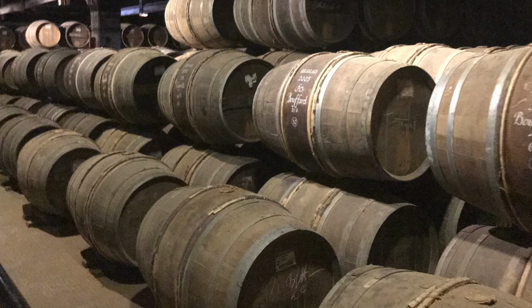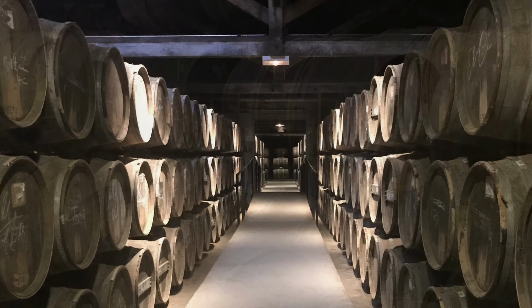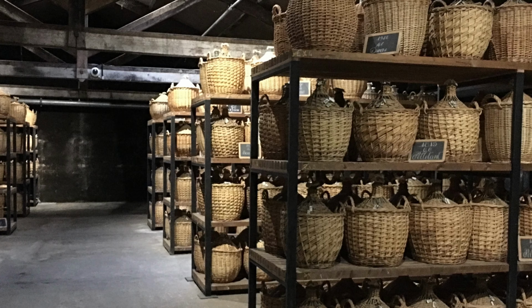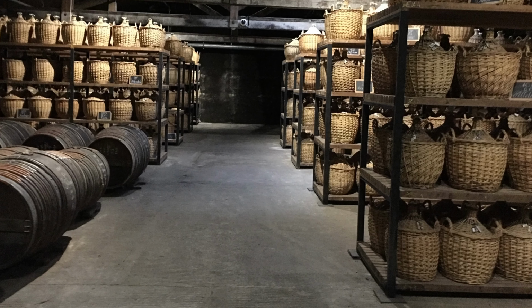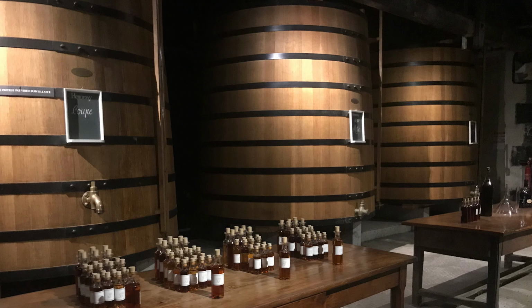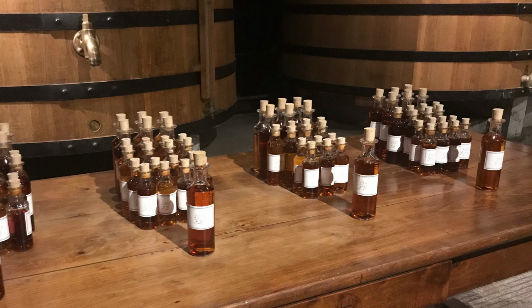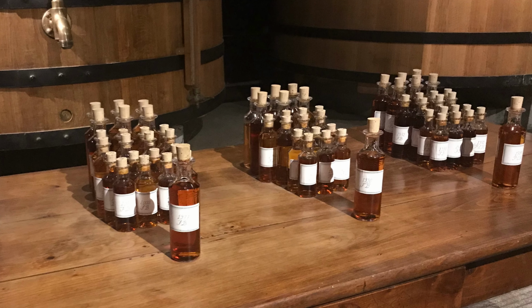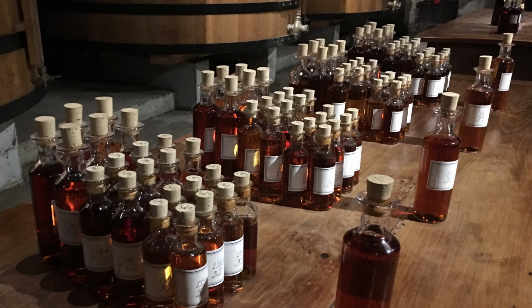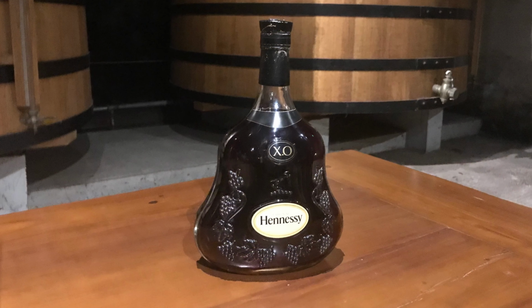The guide explains the different stages in the cognac process. You learn about the tasting committee, which is very special for Hennessy, and how they work. Every day, the master blender presents the different samples of eau de vie for the tasting committee, who tastes and grades each sample in order to maintain the quality of the finished product.